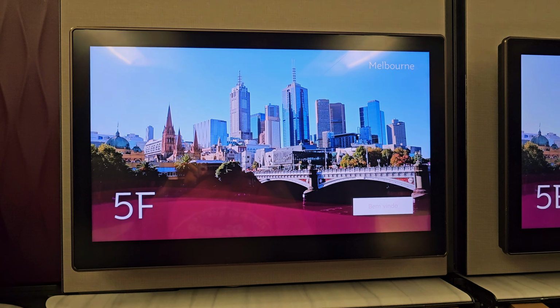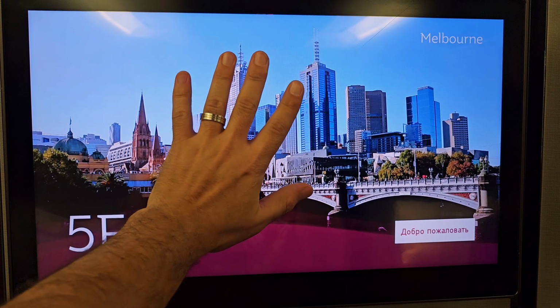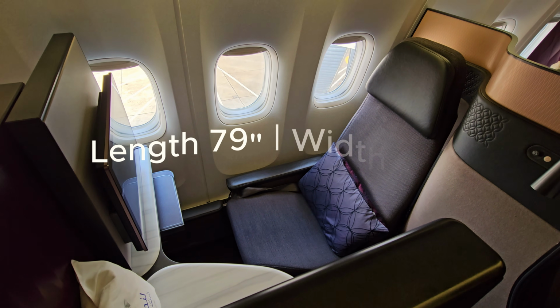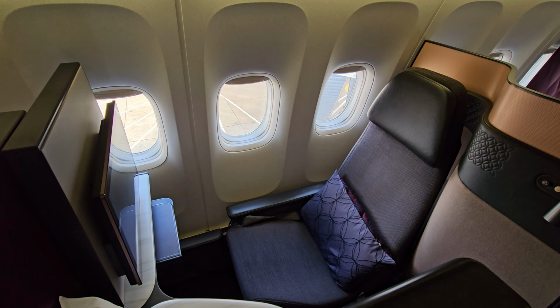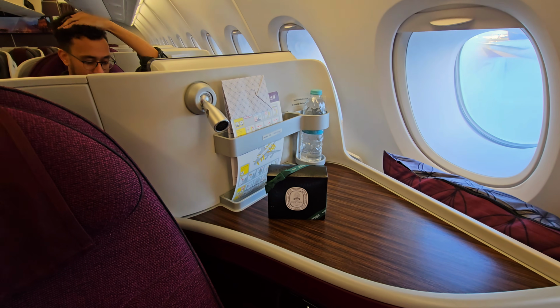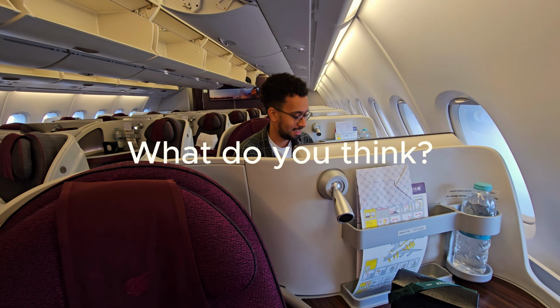The current product features a 21.5-inch HD touchscreen display, which is delicious, and the seat is 79 inches when fully flat and 21.5 inches in width. We're still debating if the older seat on the Airbus A380 is just a little bit more comfortable. What do you guys think?